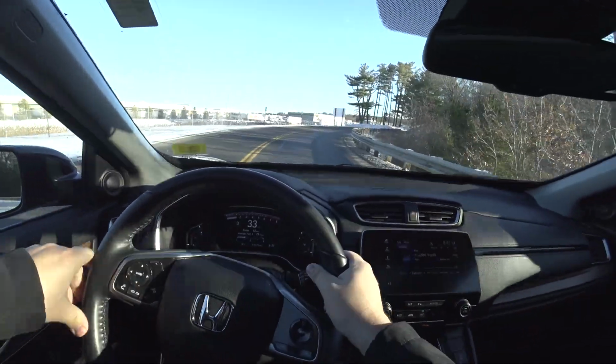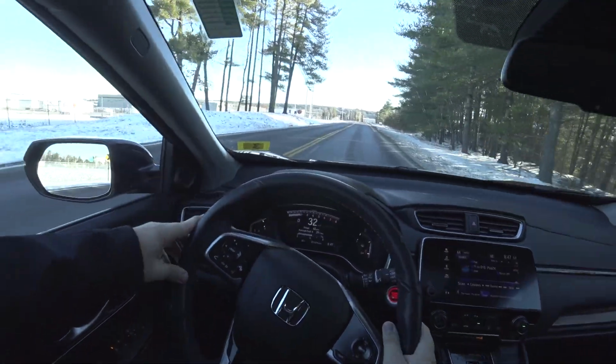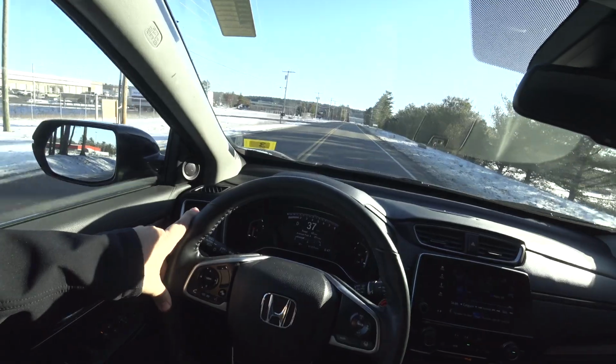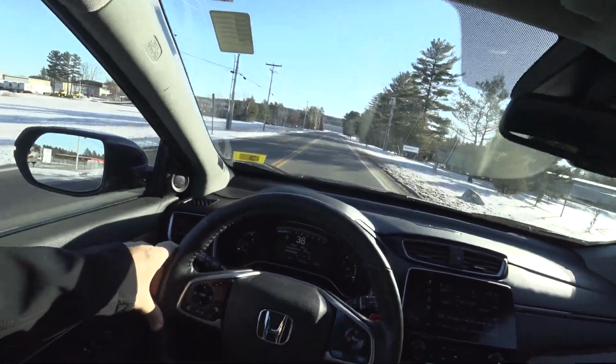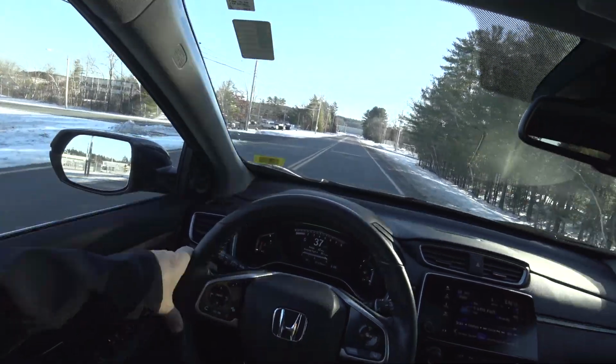In terms of road noise, it's pretty quiet. I mean, it's not a luxury car, again. It's going to be a little bit more road noise. But, again, I'm okay with it. Have the radio on, it's fine. I drove it 15 miles on the highway home. I was comfortable, radio bumping, it was great.